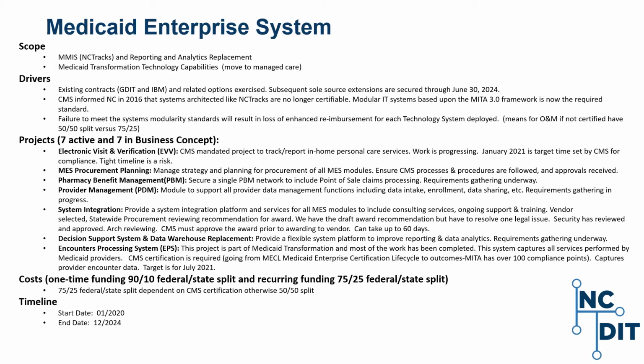For the System Integration Project, this project is to provide a system integration platform and services for all MES modules to include consulting services, ongoing support, and training. Vendor has been selected. Contract award is under review at DIT. Once approved at DIT, CMS will need to review and approve. The project is in planning and design. Status for the project is green.